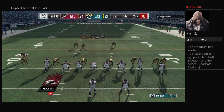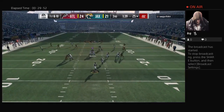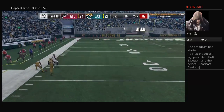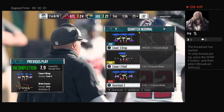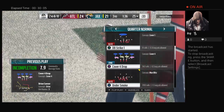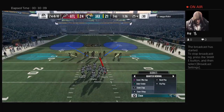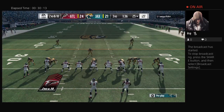Gabriel, the man in motion. On 1st and 10, it's Ryan. Looking deep for Julio. And he bats it away, and it falls down incomplete. The Pro Bowl wideout Julio Jones is intended receiver. And that'll bring up 2nd down. Looking to jam the receivers at the line here. Press coverage look defensively.